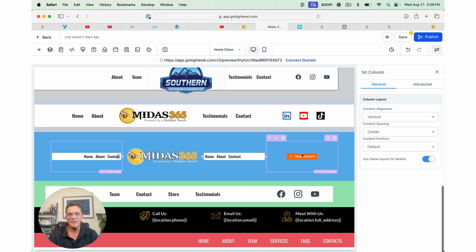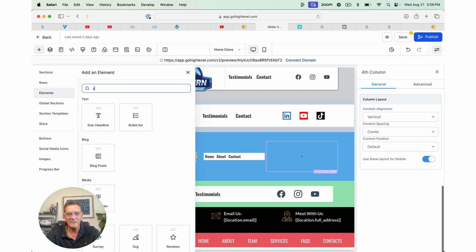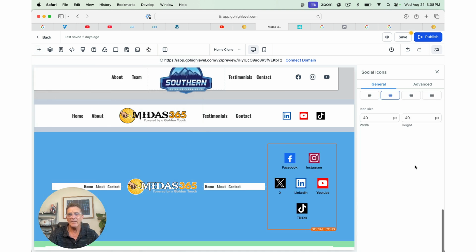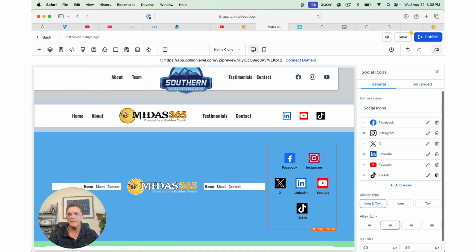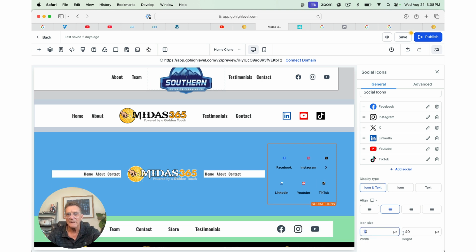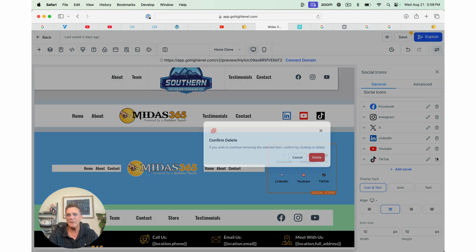And then here, I want to throw in my social icons. So I think I can just say SOC, social icons. And there they are, a bunch of them. I don't need that many, but if I did, I just have to make all these really small, like let's go 10 by 10. Then they start to fit, but that's a lot of social icons for this small space. I'll get rid of a couple of these.